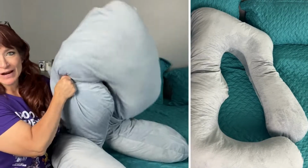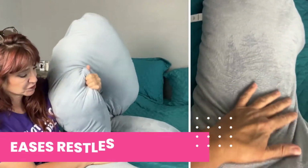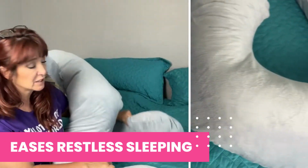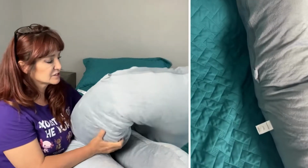This is a pregnancy pillow by Momcozy, and I actually talked to my daughter, and she said she had one of these when she was pregnant. I didn't get one of these when I was pregnant, but I swear I feel like this might be life-changing even for me, because I think it's good for side sleepers.